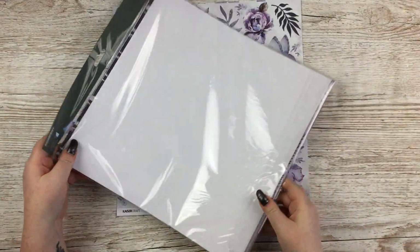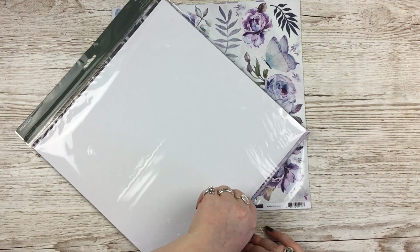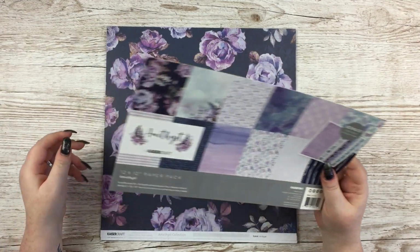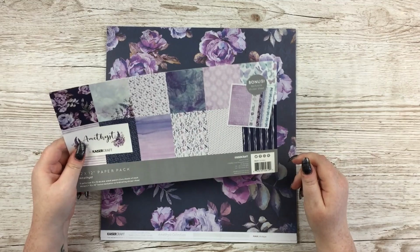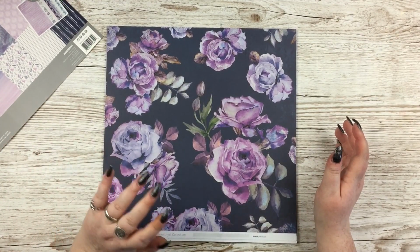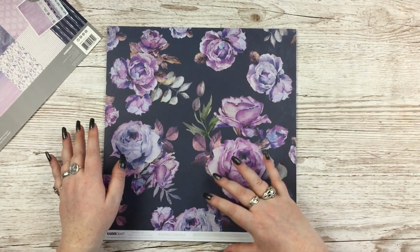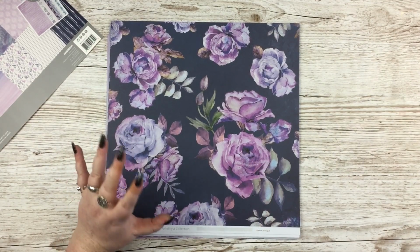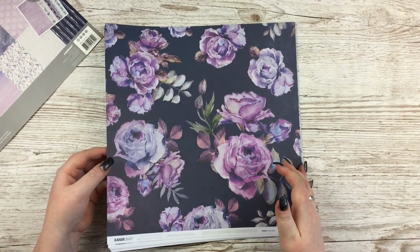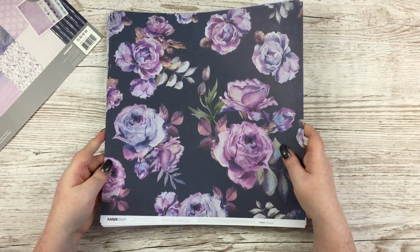So anyways, I will obviously be mostly using the paper pack. Just open this up. The paper pack has 6 12 by 12 double-sided papers, 2 of each design, plus a 12 by 12 sticker sheet. Now, Kaisercraft, it was a good year or more ago they changed the design of their sticker sheets, and I'm not totally in love with the new design. They kind of replaced it with the sticker books, and the sticker sheets that come in the packs are a bit more simple, for want of a better word, but it's fine, whatever. I was just so enamored with this collection when I saw it, I just had to get it.